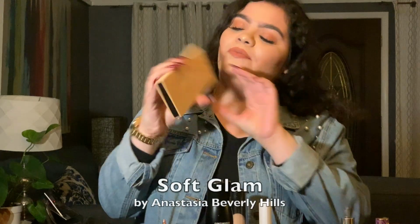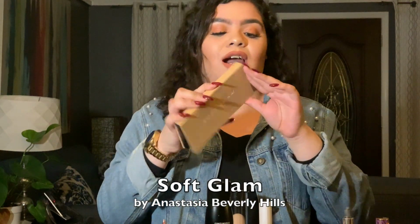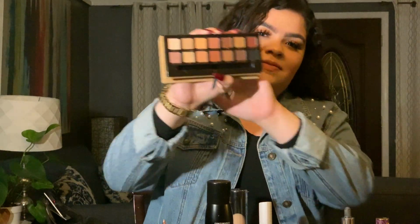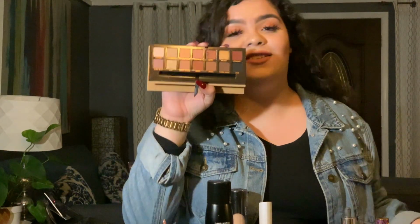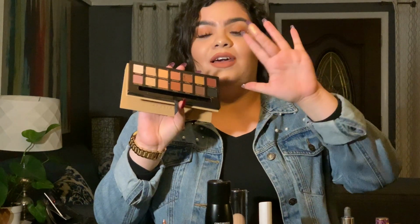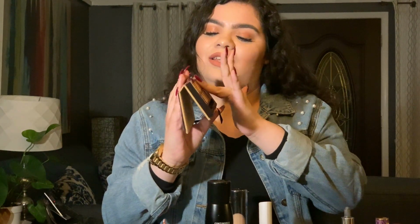My first product is this palette called Soft Glam from Anastasia. I love the shades from this palette. This is one of my favorites of 2018. I'm loving the swatches.